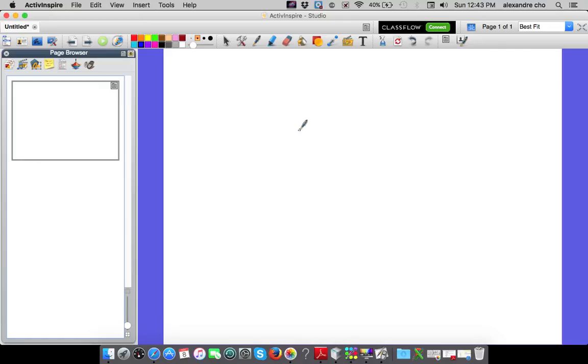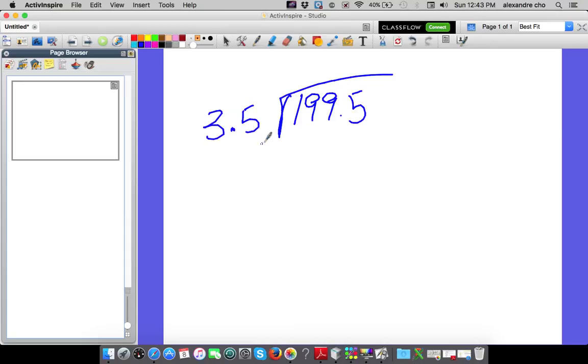So, again, it took him 199.5 miles, and it took him 3.5 hours to do that. Okay, so how far did he go in 1 hour? It's a division problem. Again, let's estimate. If you were to estimate, I would change the 199 there to 200. 3.5, let's make it a 4. 4 goes into 200 very easily, 50 times. So that tells me that in 1 hour he drove about 50 miles.